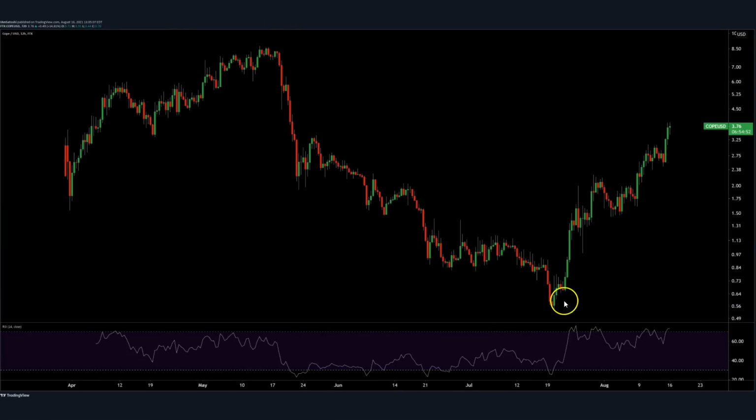Cope, another thing that's up 600% from the bottom. I have no idea why. I think it's garbage. I think it's a scam. This is a problem for crypto across the board. We get these meme coins, altcoins that are just massive pump and dumps, flavor of the week, flavor of the month type stuff. This is scary.